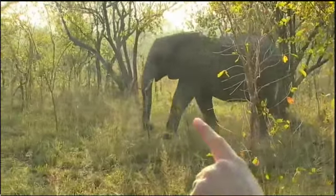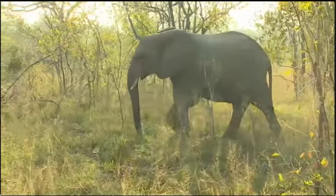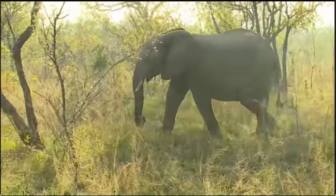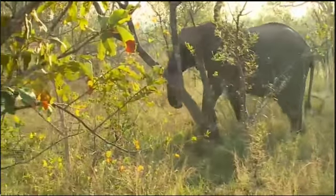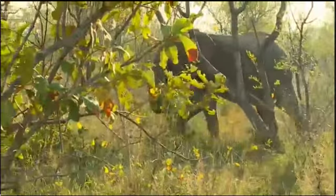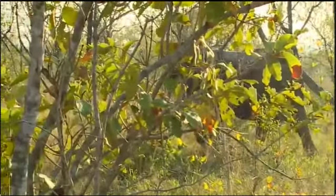Good morning. Look at this beautiful elephant. Daniel, Amy and Jason, great questions asking how long is an elephant's nose, what do they use it for, and how long do they live for.